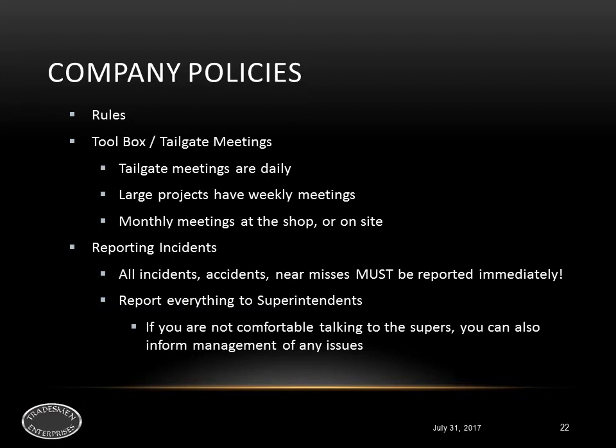For other company policies, refer to the last page in the handbook for the list of rules. Our toolbox or tailgate meetings are daily, and on many of our large projects we have weekly meetings. There are also monthly meetings at the shop or on site.